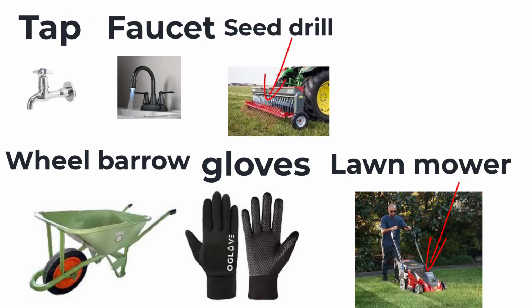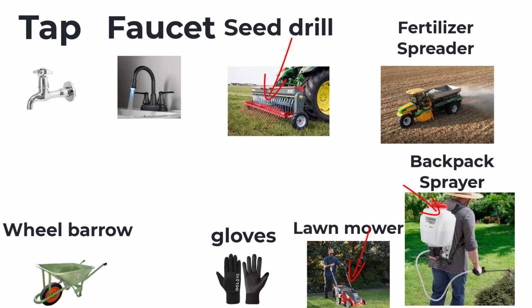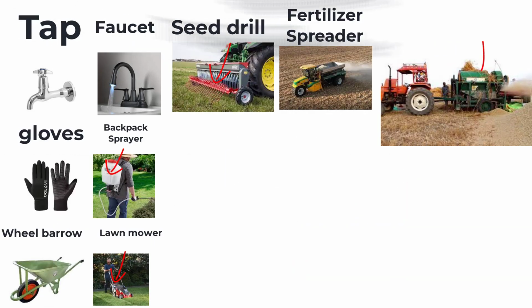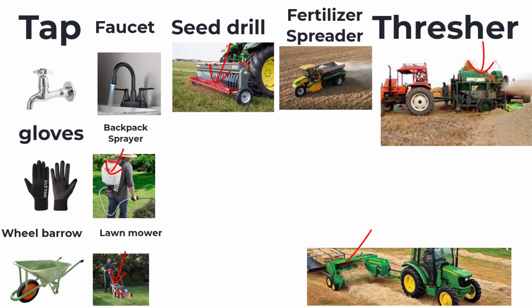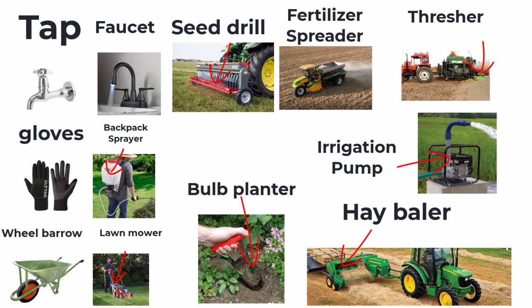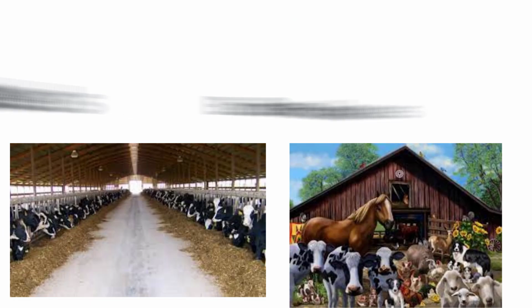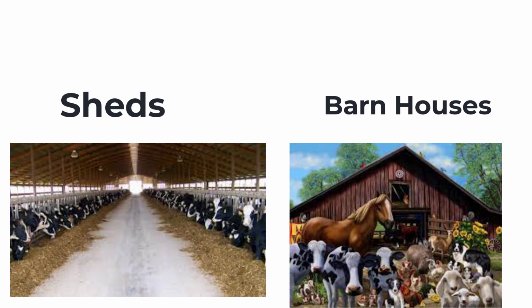Super easy. Seed drill. Fertilizer spreader. Backpack sprayer. Thresher. Hay baler. Bulb planter. Irrigation pump. Cultivator. The places where animals are kept are usually called sheds or barn houses.